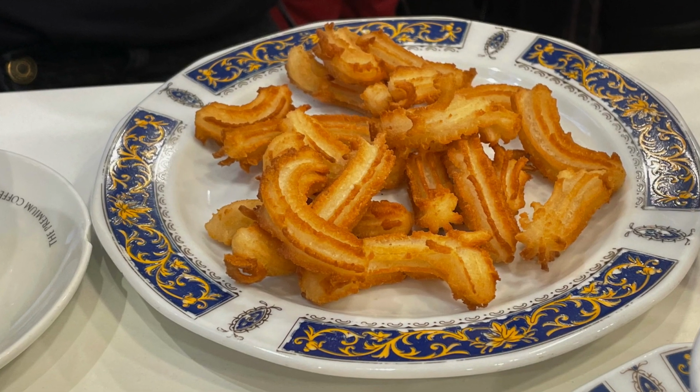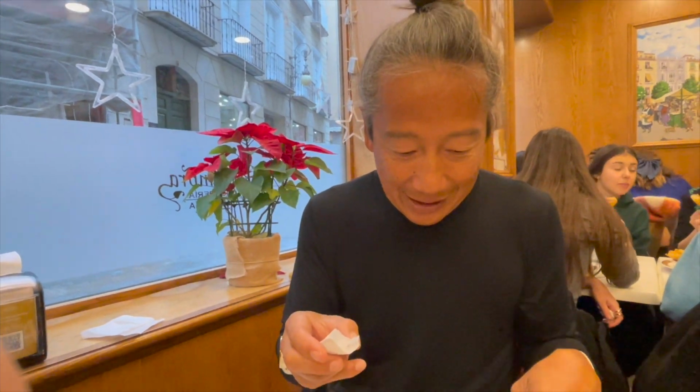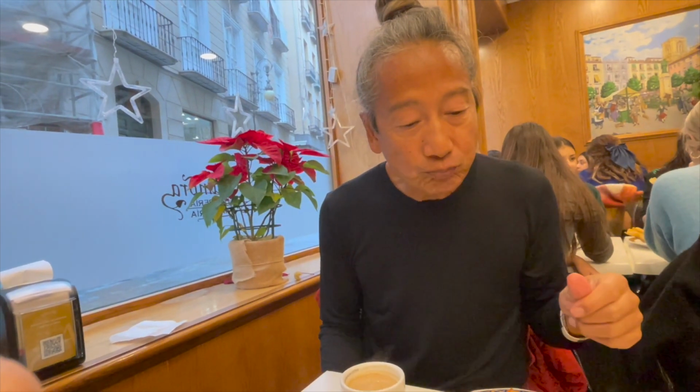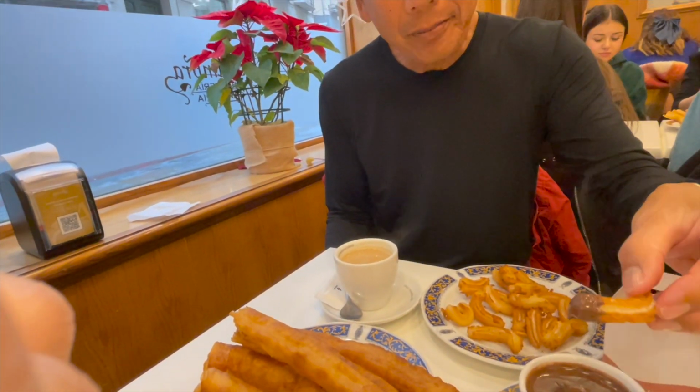Alright, so I just brought out something called alhambritos, and these are the little guys, kind of the ones that I like. They have the ridges on them. I'm going to sprinkle a little bit of sugar on it. I'm just going to try one with the sugar. I'm going to try one with a little bit of chocolate. Yeah, I prefer these. I wish they gave us a full big plate of these.